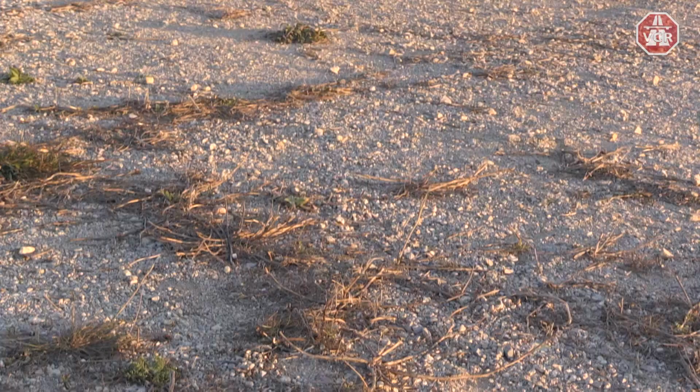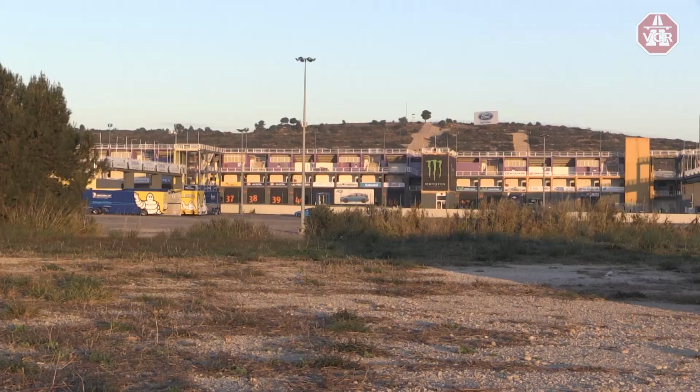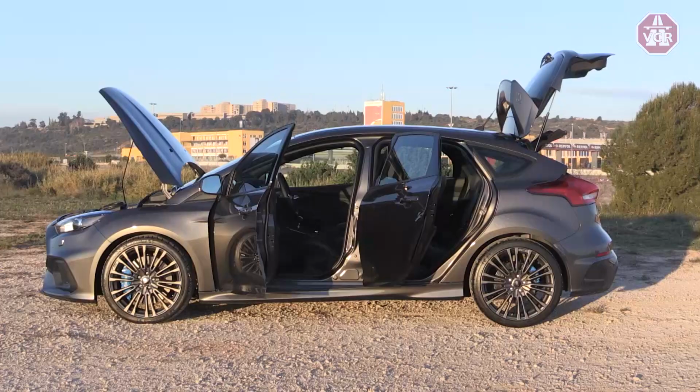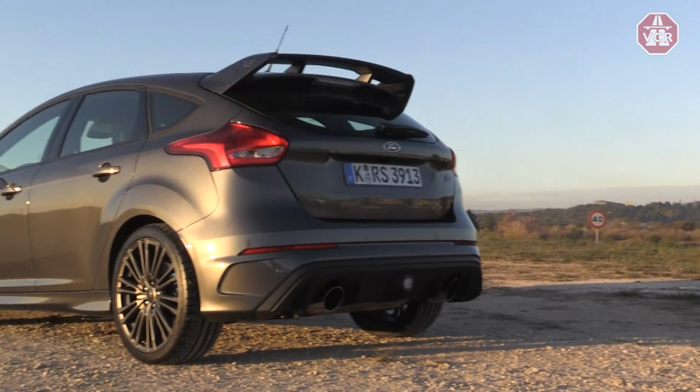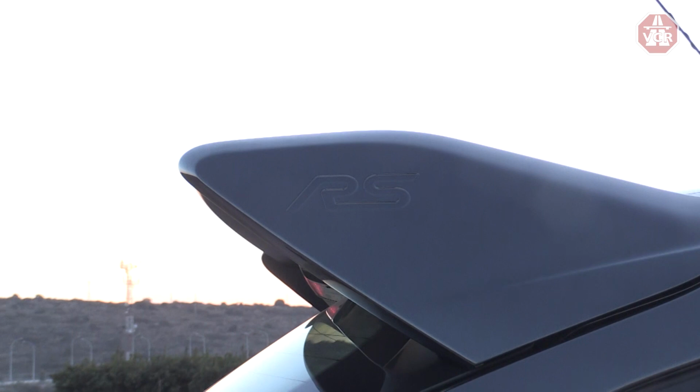The gas tank of the 2016 Ford Focus RS is good for 62 liters, which equals 16.4 gallons. Ford claims a fuel consumption of just 7.7 liters per 100 kilometers or 30.5 miles per gallon, which means that under perfect conditions, you can drive up to 800 kilometers or 500 miles without getting gas. In terms of CO2 emissions, the 2016 Ford Focus RS sets free 175 grams per kilometer, according to Ford.